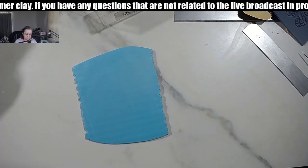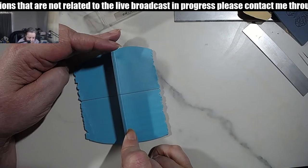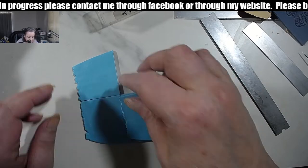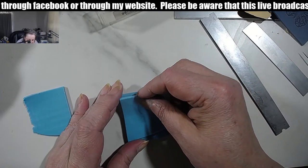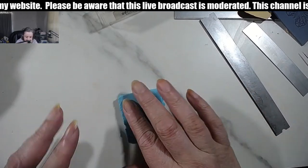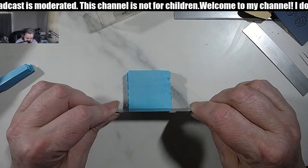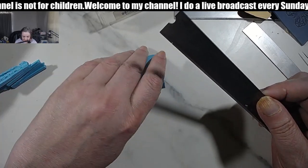That I can cut larger now. So you cut and stack your piece for about the size of your texture, whatever your texture goes for. So once again, I'm going to cut all the extra.